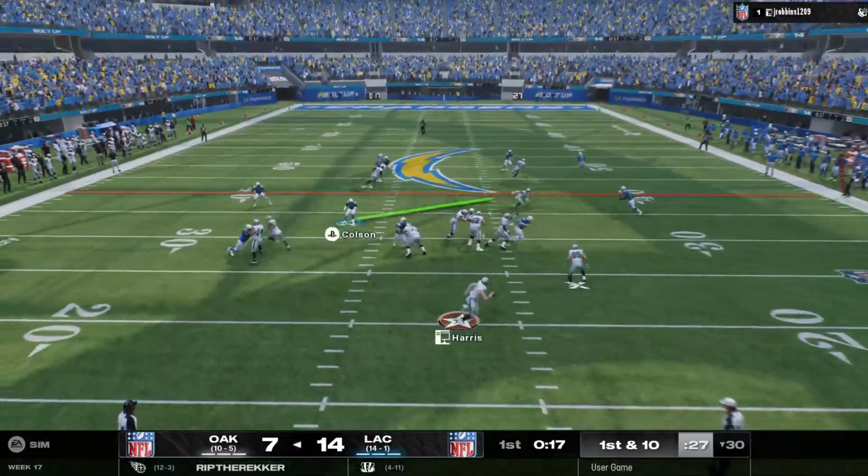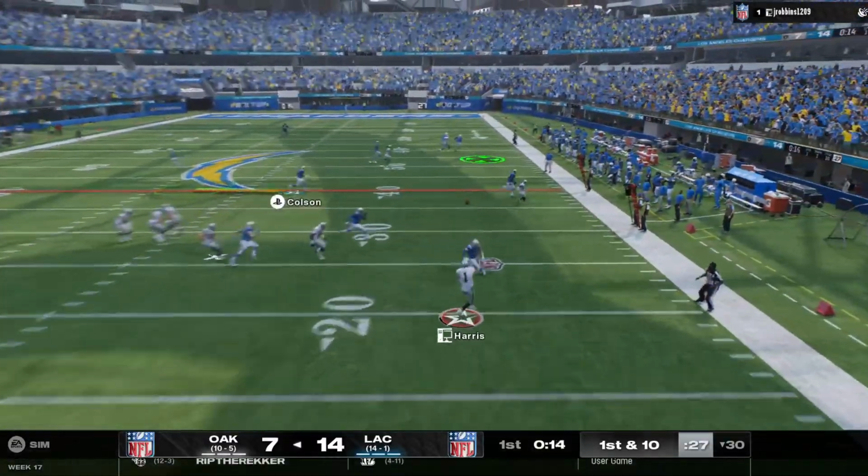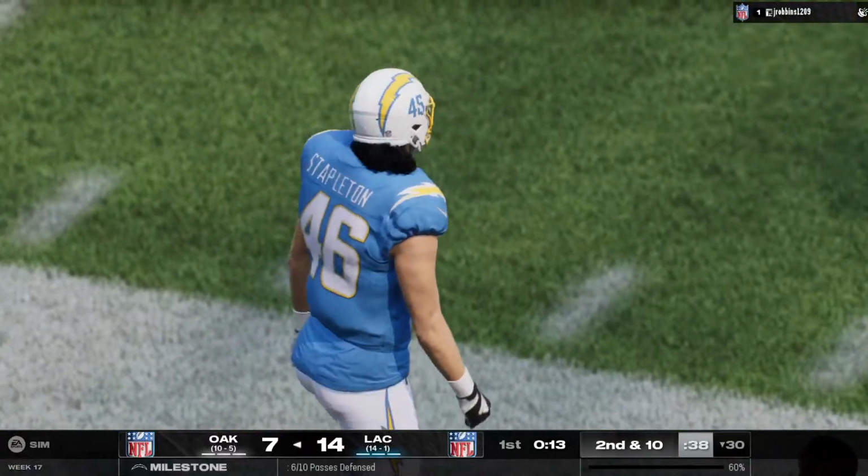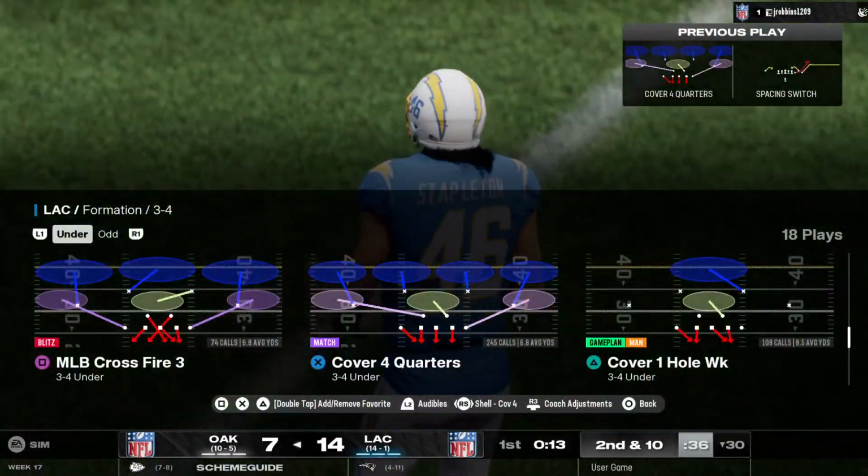Takes the handoff, now to throw. Buying some time right. An alert play defensively there. He got a hand on it to tip it away, and that makes it 2nd down.